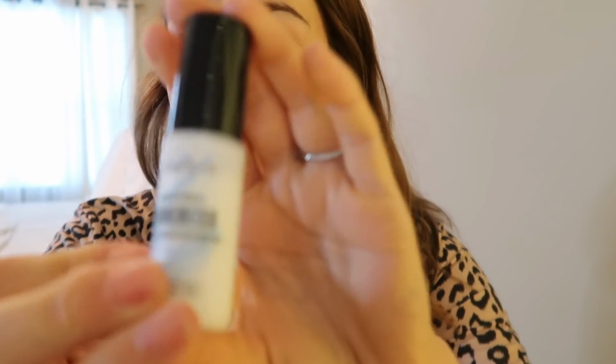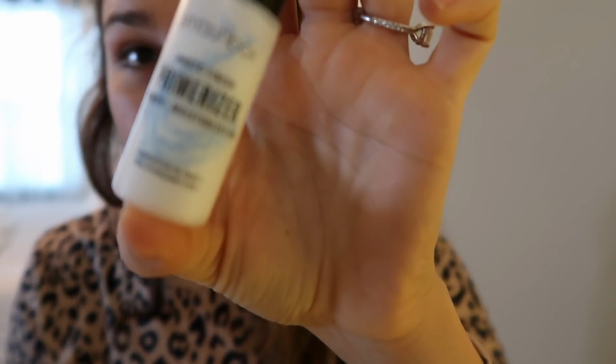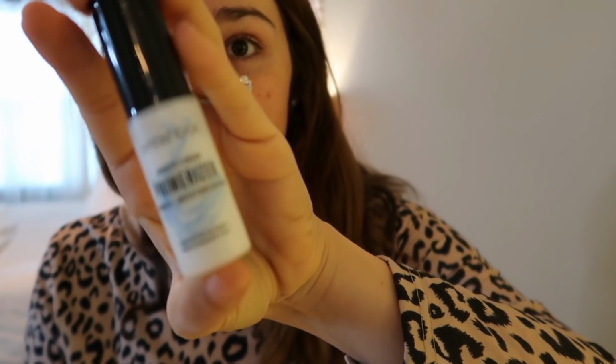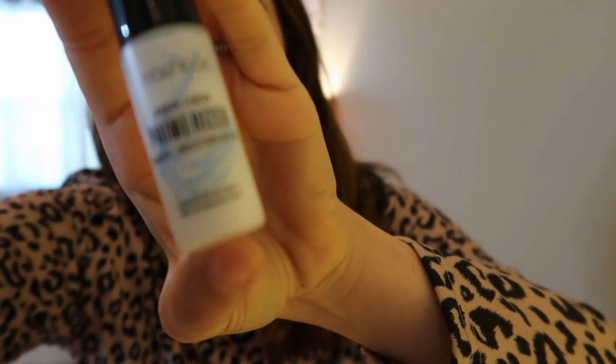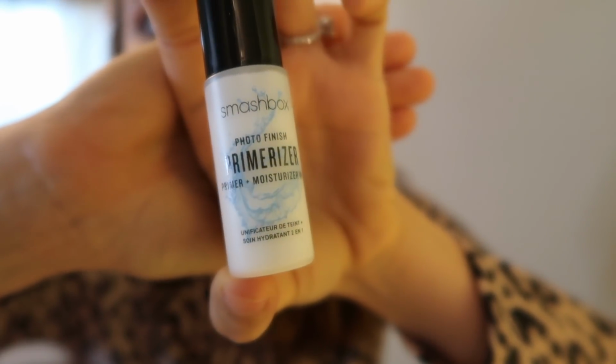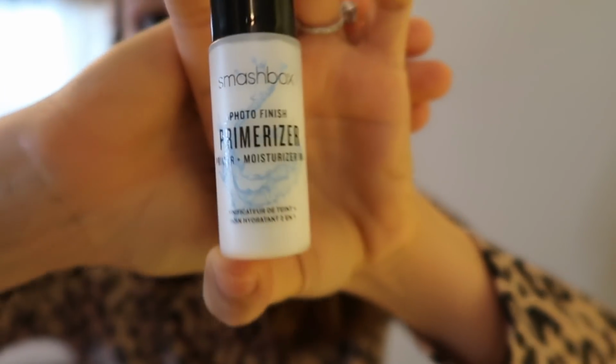Anyways, first and foremost, I'm going to start with a primer. This is a Smashbox Photo Finish Primerizer with moisturizer in it. My brother's girlfriend, she is like the beauty guru, so she's been showing me all of these products, and she let me use a lot of them when I was in Hawaii. Let's see if I can focus that. And I fell in love with them, so I ordered these ones.